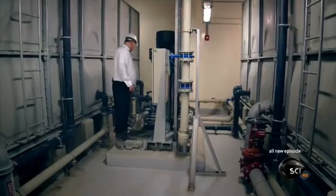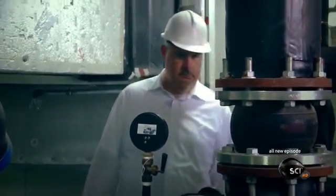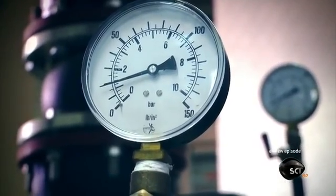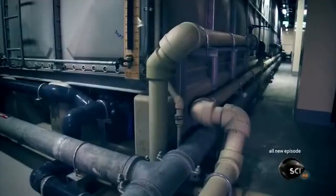Engineer John Zwetz has overseen the installation of water networks into many of the city's towers. If we're able to just look at the water distribution infrastructure, one would see a myriad, almost like a spaghetti bowl of pipes. Water is distributed to every corner, at every floor, at every level.